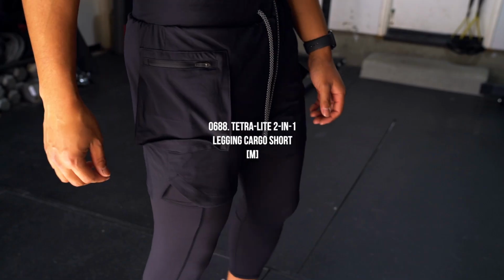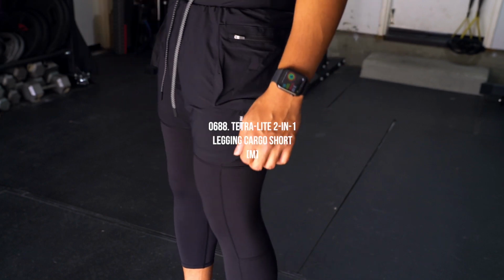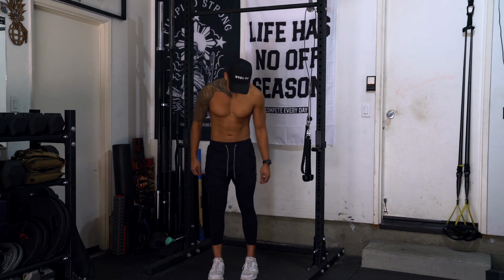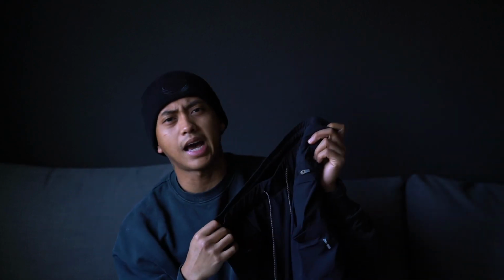The last pair of bottoms we have in the box here, we got a pair of shorts. This is going to be the Tetra Light 2-in-1 legging cargo shorts in black. I love me my cargo shorts, and more importantly, I love me my Tetra Light. Favorite short to wear on leg day, my Tetra Light cargo shorts. Now, they made a 2-in-1 version of it. I want to say that they had them in the past, I could be wrong. I'm gonna appreciate this so much for those morning gym sessions, that's for sure.